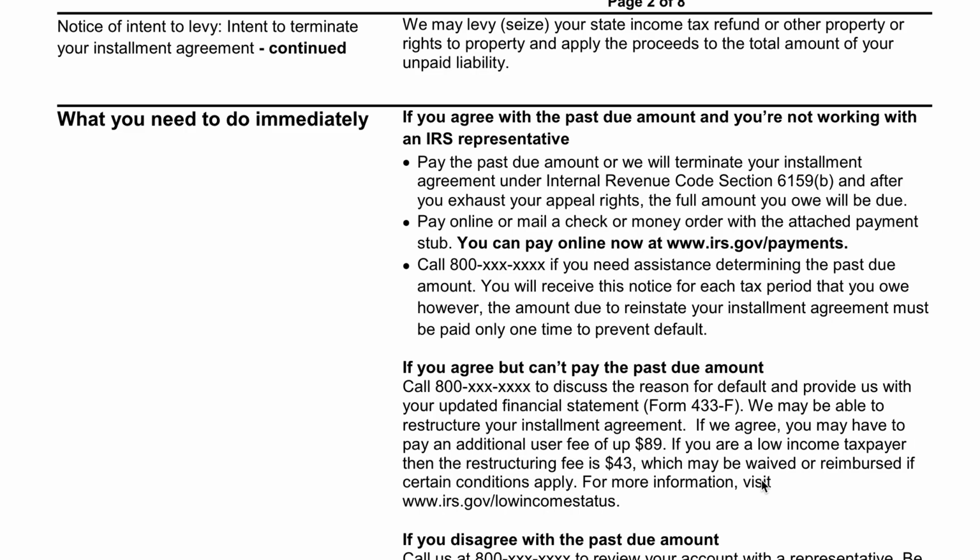If they do, then you may have to pay an additional user fee of up to $89. If you're a low-income taxpayer, then you may be able to qualify for a lower fee, which can then be waived or reimbursed when you eventually pay off your debt.